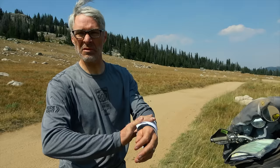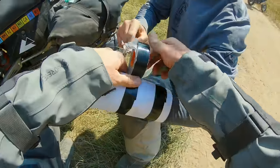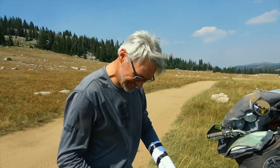We put a buff around this and we actually doubled it up to make a tube. And then we took all of my maps for this and rolled them up in one big wad. There's probably at least 10 sheets in here. And then we put Gorilla Tape on it. I'm so mad.